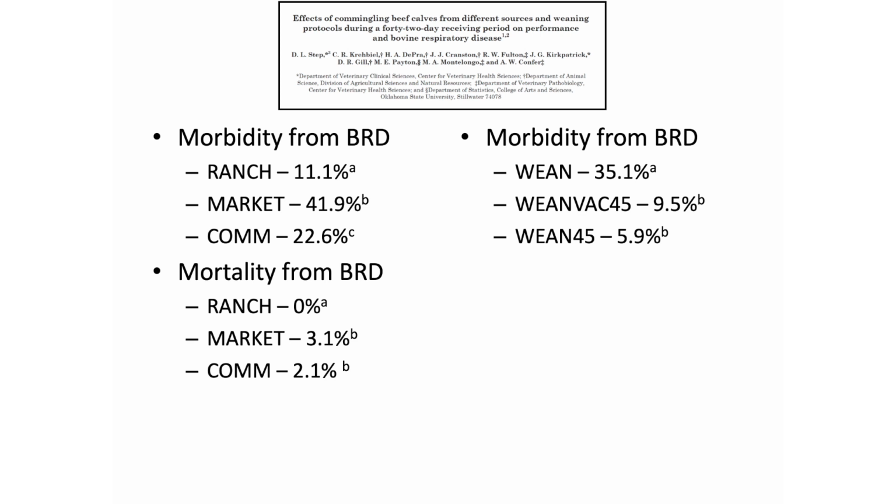If we look at mortality or death rate, we see the same relationship. The ranch origin calves, none of them died. The number was higher for these market calves. It wasn't statistically different, but it was higher for the market calves than it was for the commingled ones.